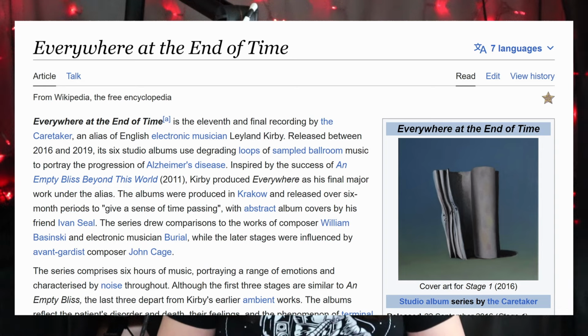Everywhere at the End of Time is next. This is an over 6-hour album by an artist named The Caretaker, which was an alias for an English electronic musician named Leyland Kirby.